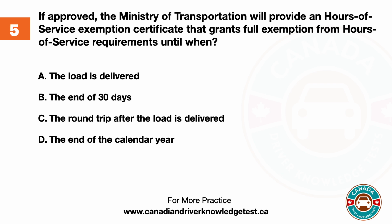Question 5. If approved, the Ministry of Transportation will provide an Hours of Service Exemption Certificate that grants full exemption from hours of service requirements until when? A. The load is delivered. B. The end of 30 days. C. The round trip after the load is delivered. D. The end of the calendar year. The answer is A. The load is delivered.